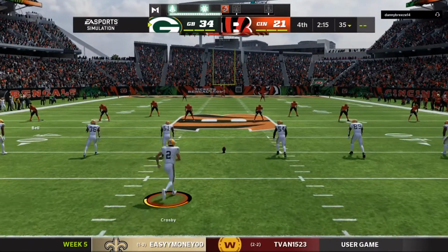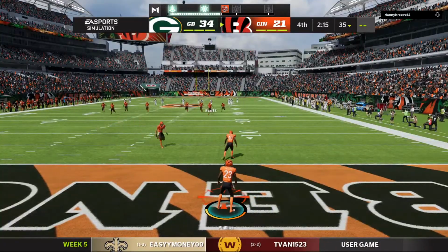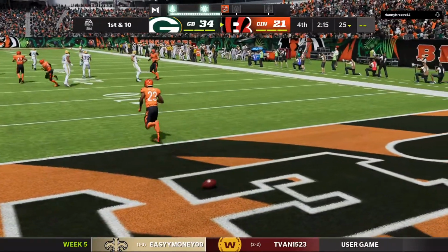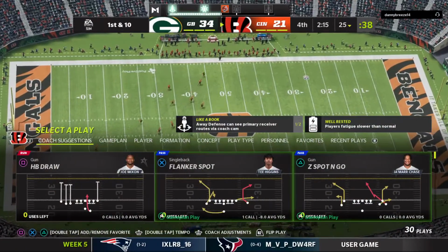Now he's back out there to boom this one away, maybe with some frustration after the PAT miss. Here comes Darius Phillips out of the end zone. Phillips, he's not going to bring this one out, so they will begin the drive at the 25.